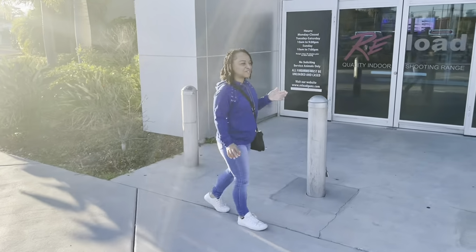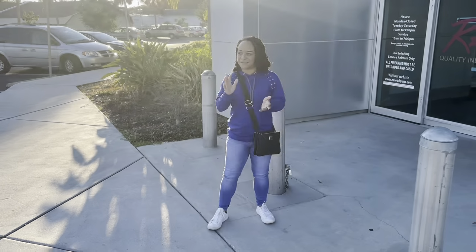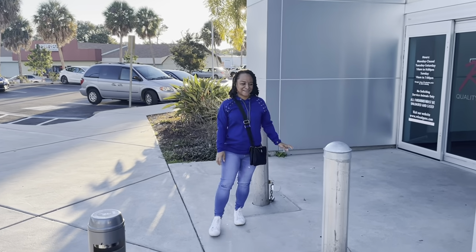I've been in here before. We're gonna check it out, see what they've got. They've got an indoor simulator. They've got some guns in there. They've got a range. And so let's go and see.